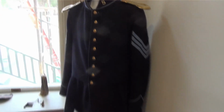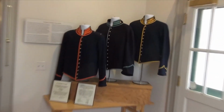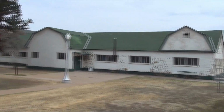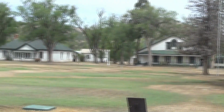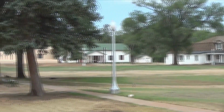They have a lot of uniforms and saddles that are in really good condition. Various artifacts. And this is back behind the museum where they have all these buildings. And I'll get some close-ups maybe.